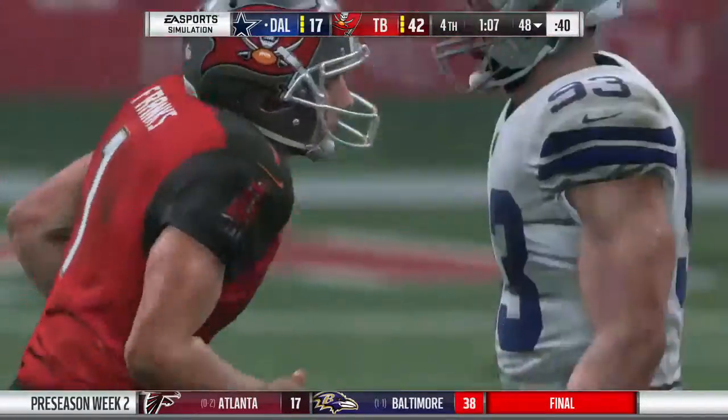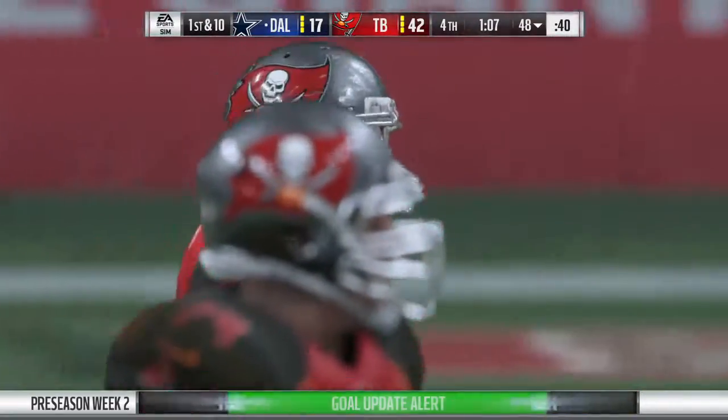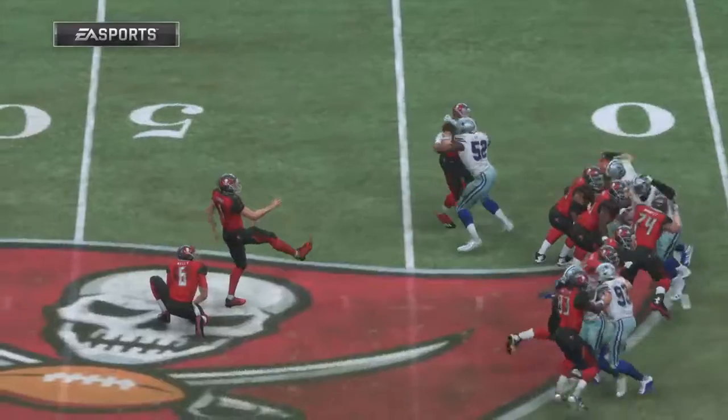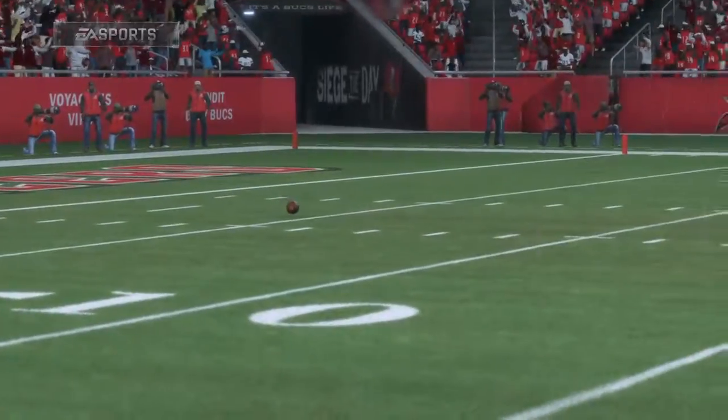Online, but off the crossbar, no good. A long-range effort denied 3 points at the very end. All things considered, a pretty good kick, just cruel punishment there to be denied by the crossbar. If you're going to hit from that distance, sometimes you're going to need a little luck, and unfortunately for him, this time the break goes against him.